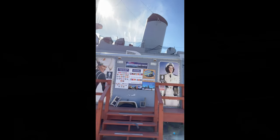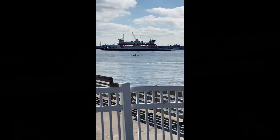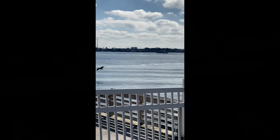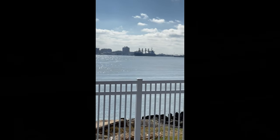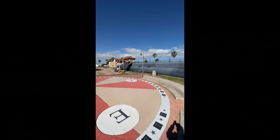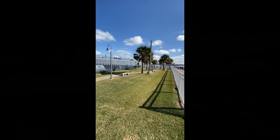Restrooms available. Men, women. Out here in Galveston, you never know what you're gonna run into. Somebody on a paddle boat fishing, a ferry boat, an old junker following the ferry boat, or even a giant supply ship, possibly a destroyer, or even a submarine every now and then. Come to Galveston, check it out for yourself. There's no telling what you'll see.